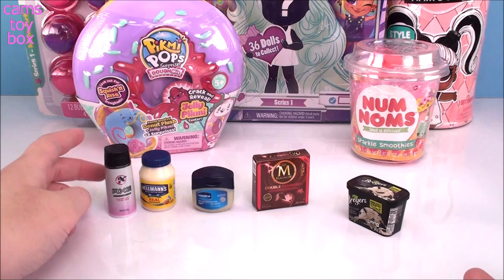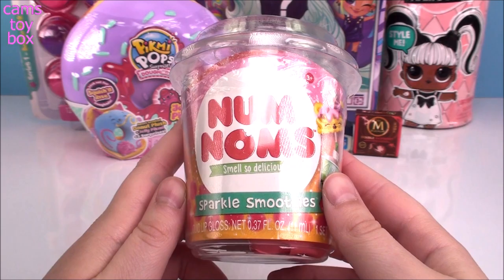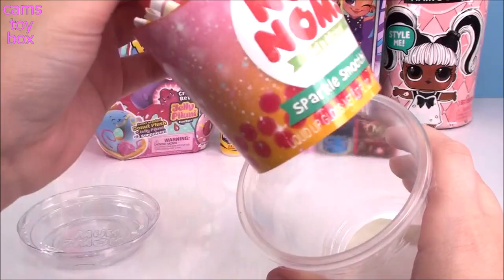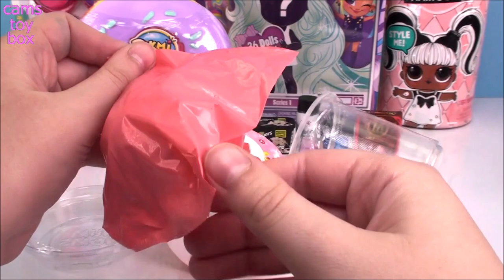All right, next up, Cam is going to open NOMS Sparkle Smoothies, where you get a NOM topper and a NOM lip gloss bottom. Go for it. Good job. So it looks like we have some wrapping and a collector's guide and the blind bag. These are really cute because you know how the NOMS are really, really tiny? These have the flip top. So these are way different.